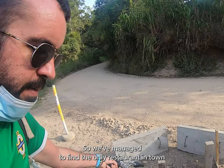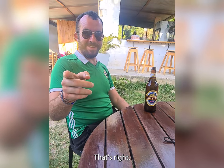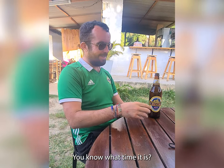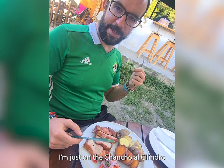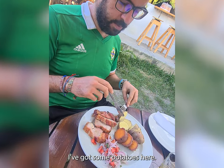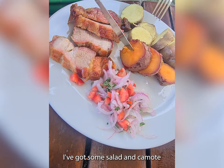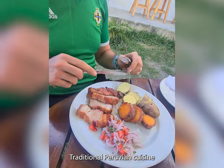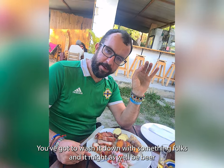And so we've managed to find the only restaurant in town. Well, folks, what time is it? That's right, you know what time it is. It's beer o'clock. I'm just on the chancho al cilindro, which is pig on a spit roast. I've got some potatoes here, I've got some salad and camote, traditional Peruvian cuisine. Gotta wash it down with something, folks. Might as well be beer.